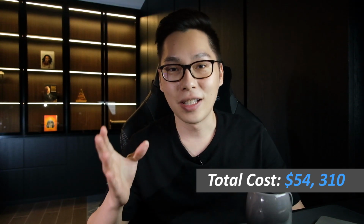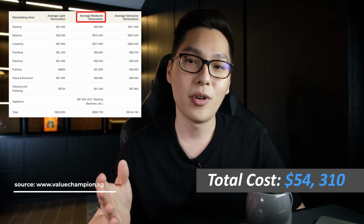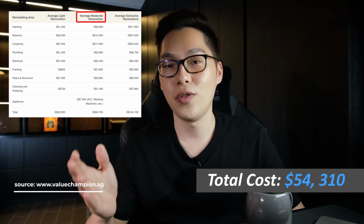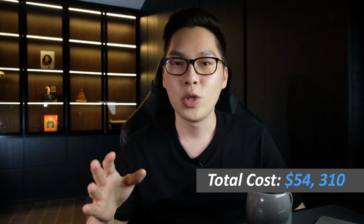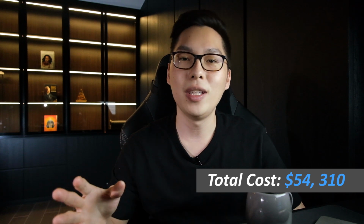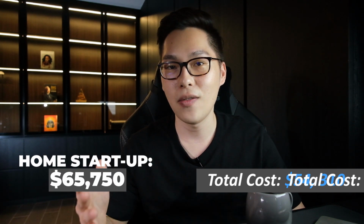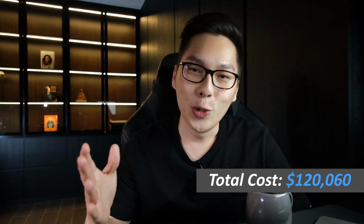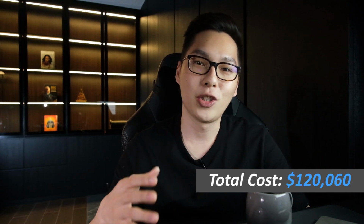Next up is the cost of renovation. Now based on this, the average cost of renovation in Singapore is about $50,750, but this excludes your furnishing, lights, kitchenware and other soft furnishing, which could easily come up to about $10,000 to $15,000. With that included, we are looking at a total cost of $65,750. Now take note, this is an average.